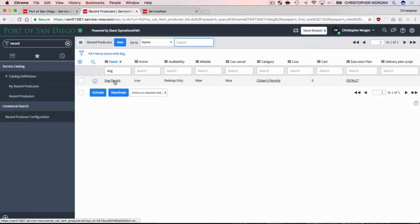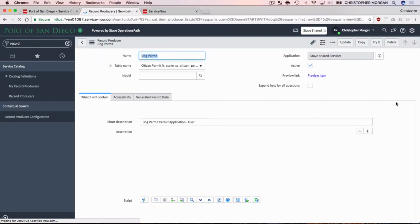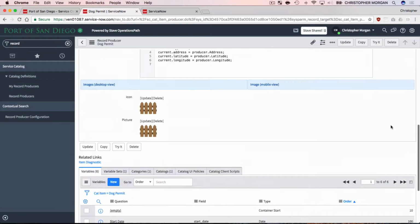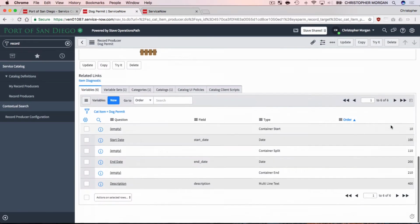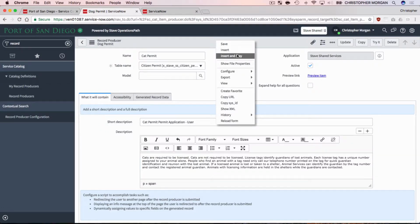And I can see how that dog permit is defined right here. So perhaps as we grow and scale as an organization, we realize that there's now a need for an additional type of permit, and maybe it's a cat permit. The simplest thing to do here is I'm just going to call that a cat permit, change the title here, and I can change the short description. Simply right-click and do an insert and stay.